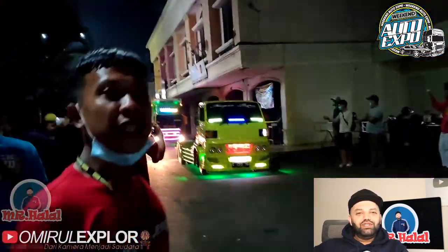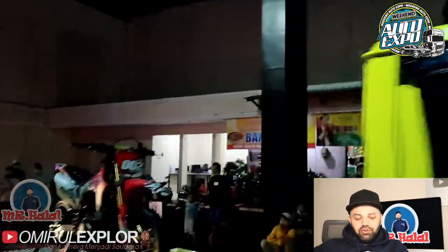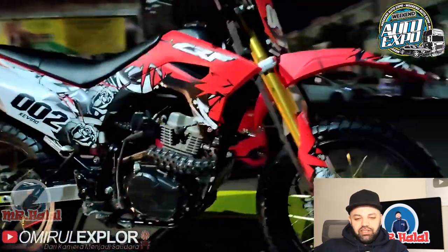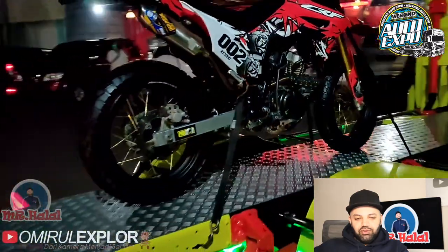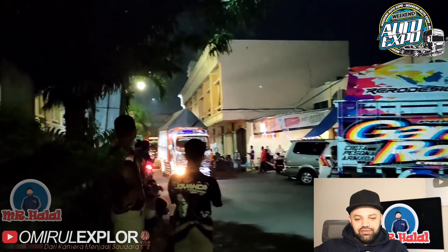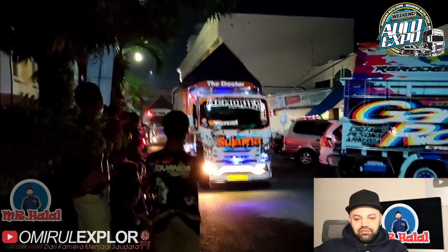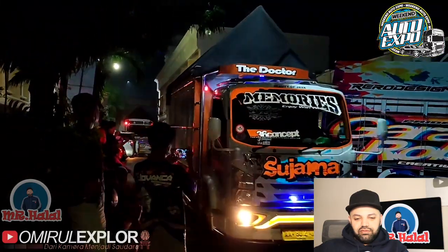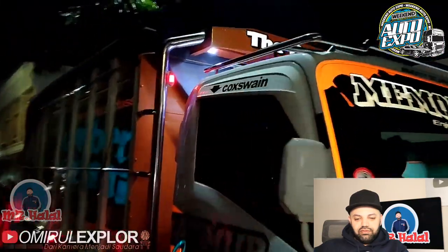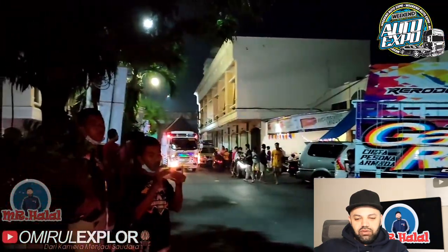This is like any kid's dream. The cars have so many lights. Oh, it has a motorcycle at the back. Nice. Even the motorcycle is just beautiful, clean and shiny. Look at the tires. Wow.